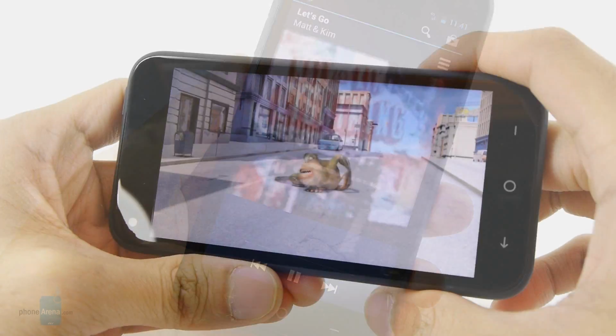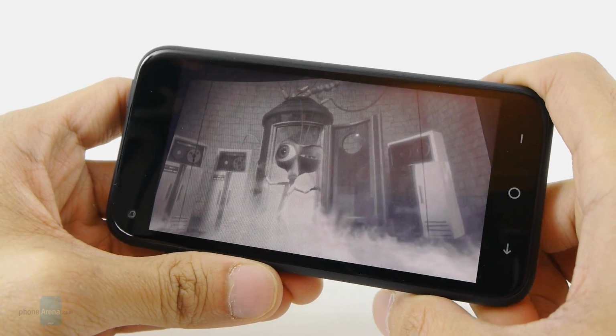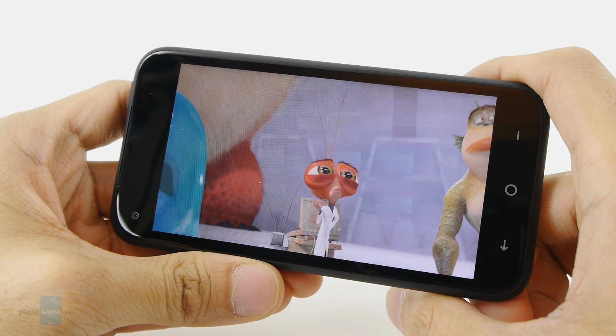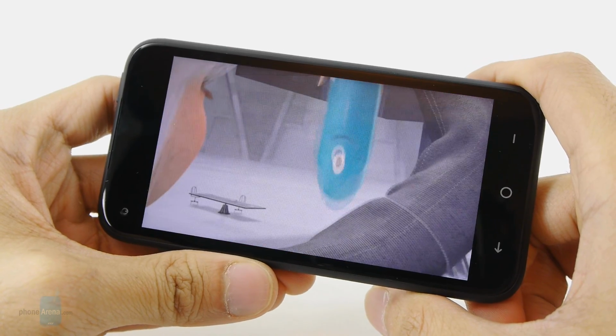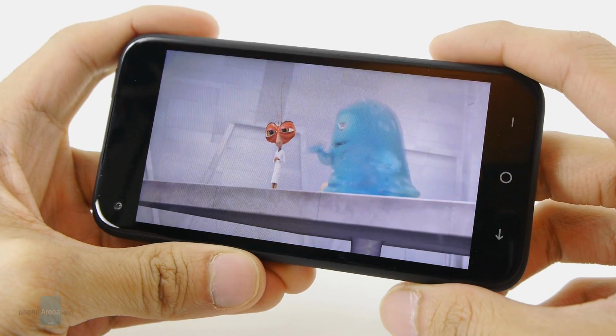Out of the box, the HTC First supports a wide array of video codecs. You have H.264, MPEG-4, DivX, and XviD, so it's nice to have all that in tow. As far as the performance, it's really good. The video here is in 1080p resolution. You can tell it's very smooth playback, and of course, the display has a very nice natural color tone, so it makes for a very pleasant thing to actually watch.